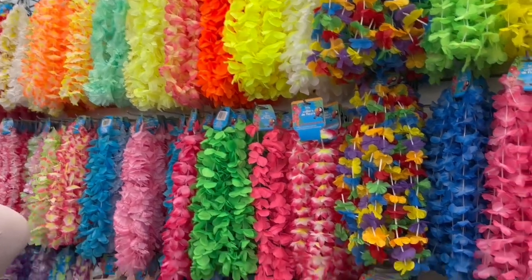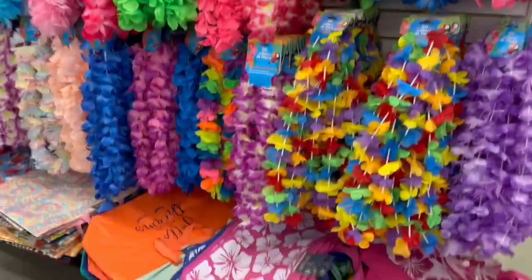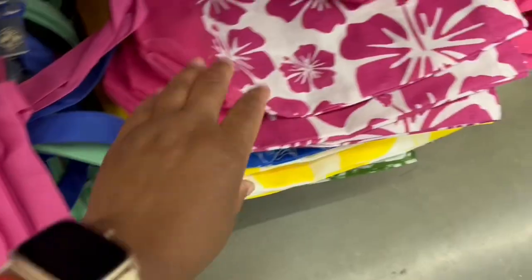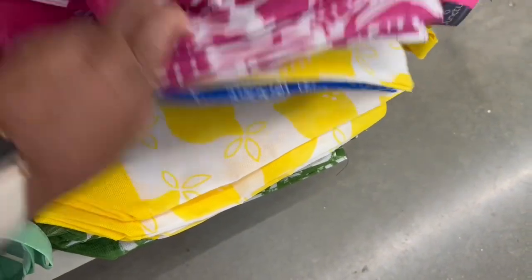I don't want this coconut. These bags are nice. These are cute. Cute little bags.